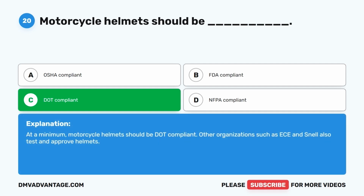At a minimum, motorcycle helmets should be DOT compliant. Other organizations such as ECE and SNELL also test and approve helmets.